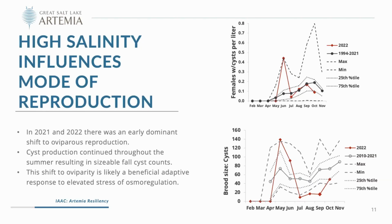Because Artemia can alter their reproductive mode, we usually track the pattern. Initially, it may even be dominated by ovoviviparous reproduction. Later, usually somewhere in late June or July, it shifts to oviparity. We saw that shift early on in 2022.